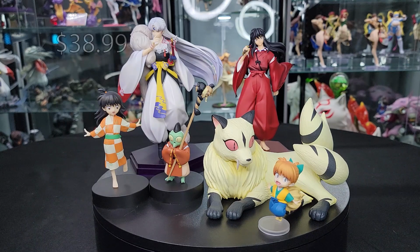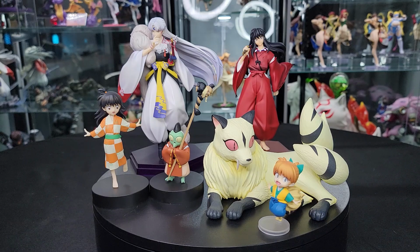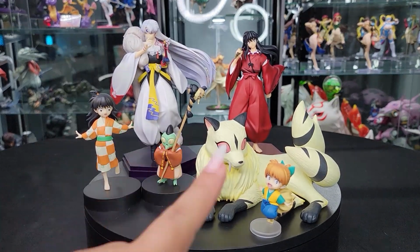Then we have Sesshomaru coming in at $38.99. He's the most expensive. Just kidding. Inuyasha is $39.99. And Rin and Jaken come in at $33.99. They're the cheapest. I'm assuming it's because there's not as much material. Although for only a couple dollars more, you get Kirara and Shippo. Overall, I actually am pretty happy with all of these.